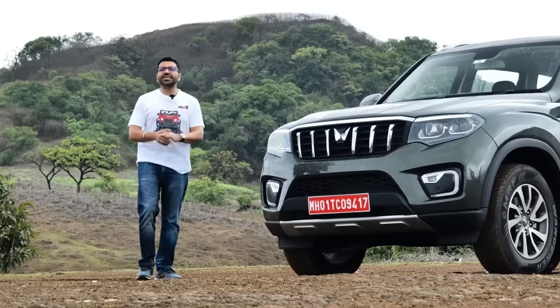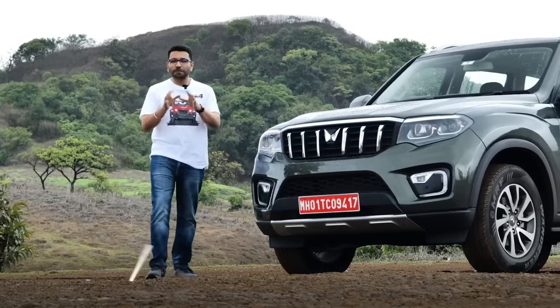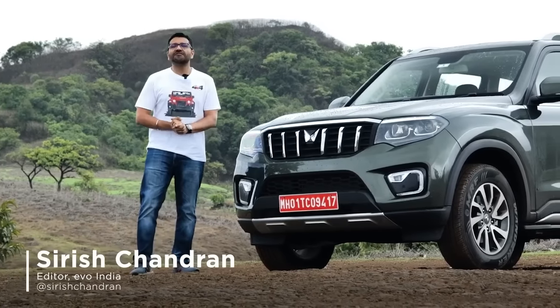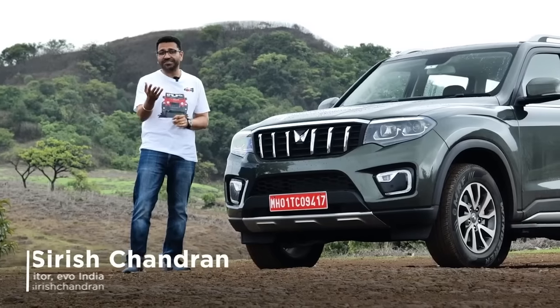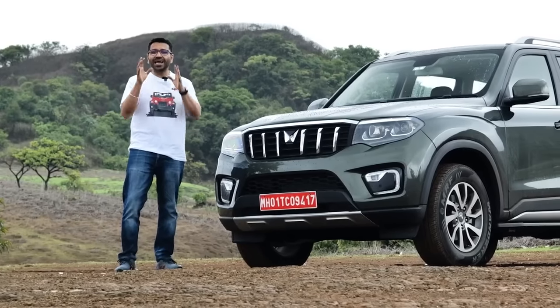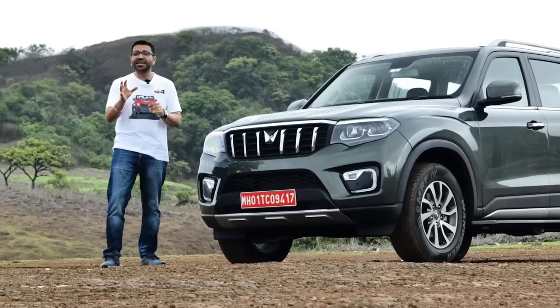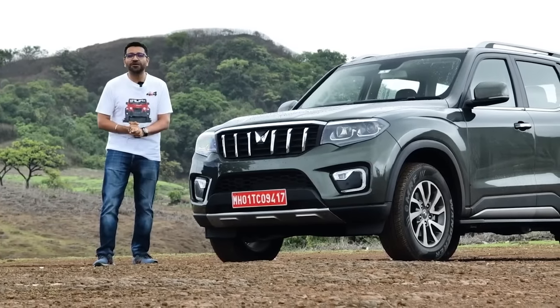Everybody's making SUVs and everybody's buying SUVs, but are they really SUVs? When you think of it, what is the traditional format for an SUV? A ladder frame chassis, rear-wheel drive, 4x4. And when was the last time you had an SUV following that template? If memory serves me right, it was a Thar, and that was a couple of years ago.